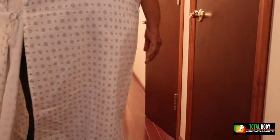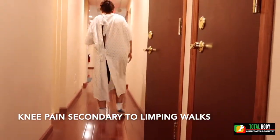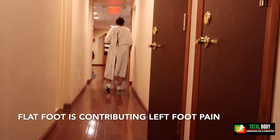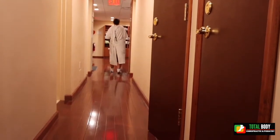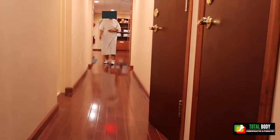Go ahead and walk for me. Having said that, I can definitely see that you are limping, and that's the reason why you have the right knee pain, because you're compensating. That's correct. And I also see that you have a left foot that is flat. That is also contributing to your left ankle pain. Turn around, and then come to the side one more time for me, please. They're all part of the picture, along with the stroke.